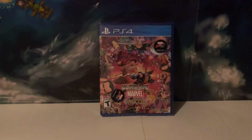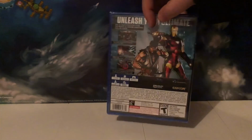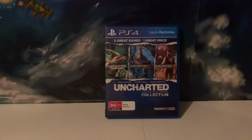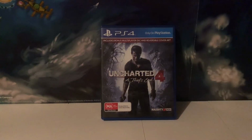Ultimate Marvel vs. Capcom 3. The Ultimate Marvel vs. Capcom games are really good games, really fun games, and I like the graphics in them, so that's why I bought this one. Uncharted, the Nathan Drake collection. I've never played any of the Uncharted games, so yeah, I wanted to have them so I can get into them at some point. Uncharted 4.